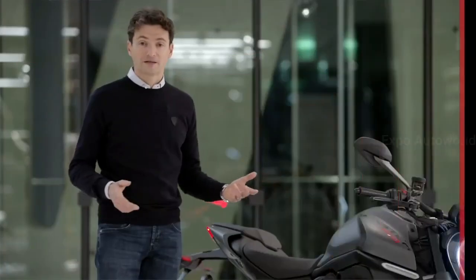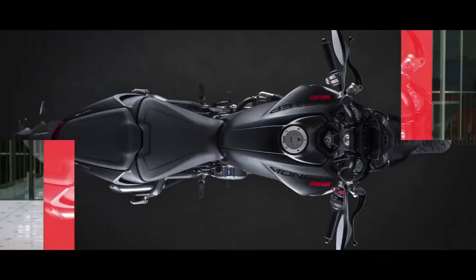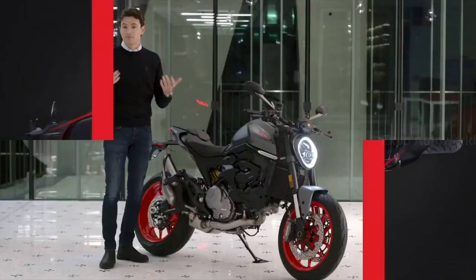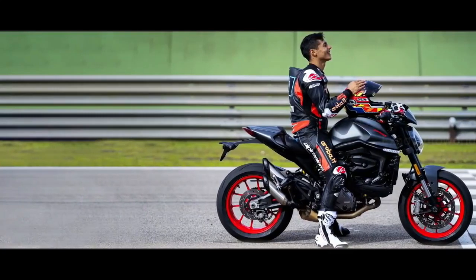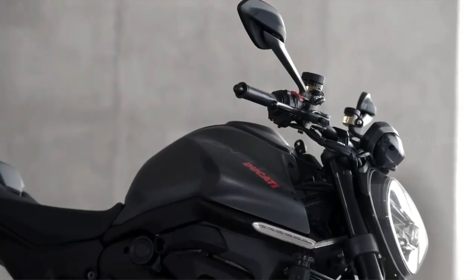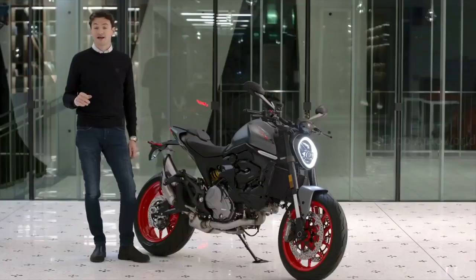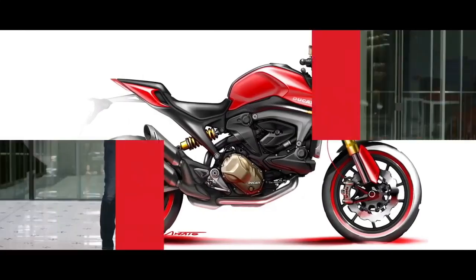The bike is compact. This can be appreciated especially in the view from above, the so-called zenithal view. The sides are very narrow, and this is very important because it allows the rider to put their feet on the ground very easily when the bike is stationary. And this is an advantage due to the front frame, which, being very short, ends at the height of the vertical head. The Monster has an essential design, both in terms of look, characterized by simple and clean lines, and from a technical point of view.